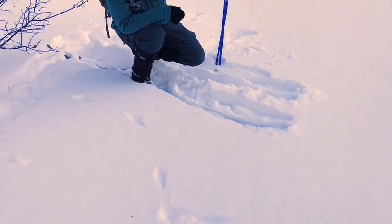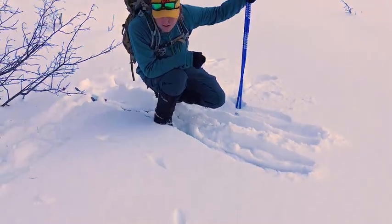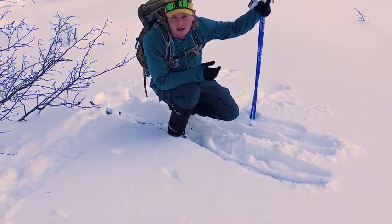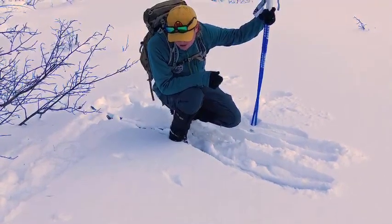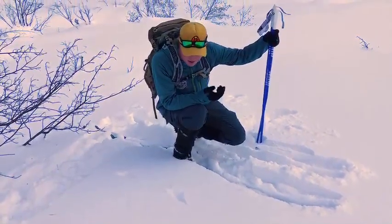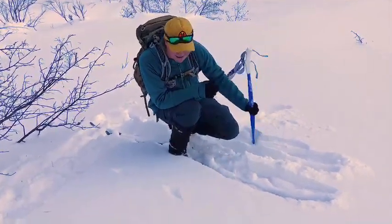So we found another weasel track. This would be from an ermine. Now, depending on who you talk to, you get a different answer on what an ermine is. The way I've always gone off of it is that an ermine is any weasel that turns white in the winter. Now correct me if I'm wrong, but that's at least what I've always referred to them as.